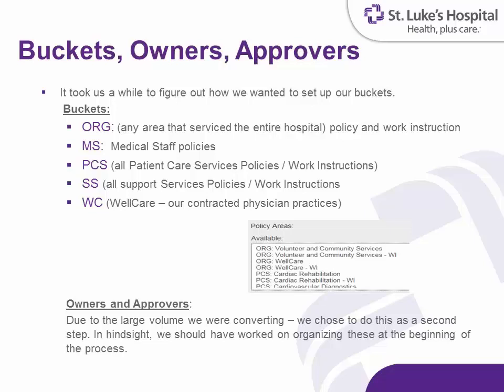We kind of struggled on this. Do you set it up all at the same time? We knew we were converting 1,500 policies, we had to get them in, and we had a fairly short timetable. So let's get them in, then loop back around once we've figured out who our approval roles are going to be, and insert them later. We ended up doing it that way.